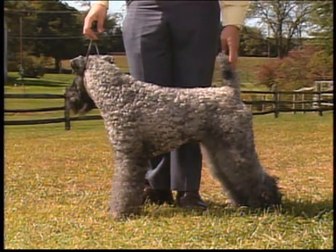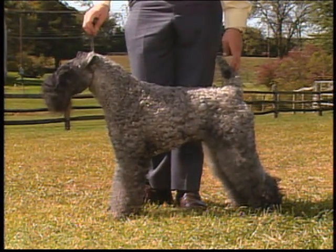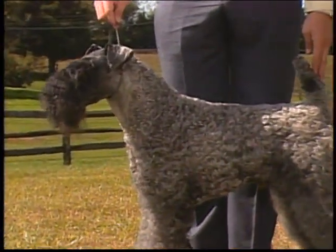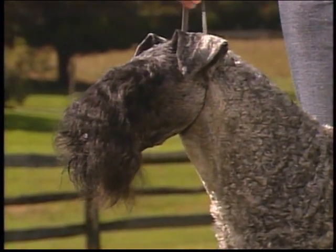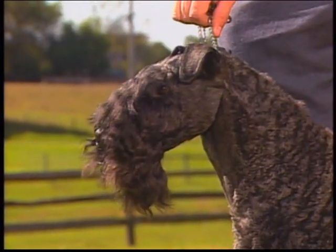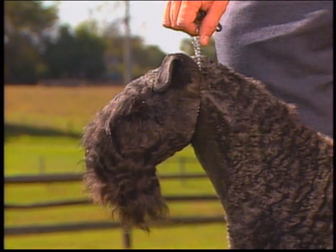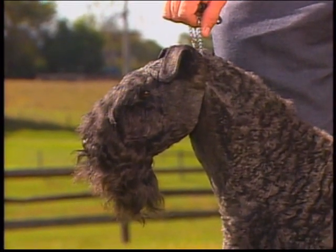Let's begin our detailed examination with the head. It is in good proportion to the rest of the body and is long, but not exaggerated. It should be well balanced, with the skull and foreface in parallel planes. Seen in profile, the skull is flat with a very slight stop. The foreface is full and well made up so that it does not fall away appreciably below the eyes. There is, however, some moderate chiseling, avoiding a wedgy appearance.